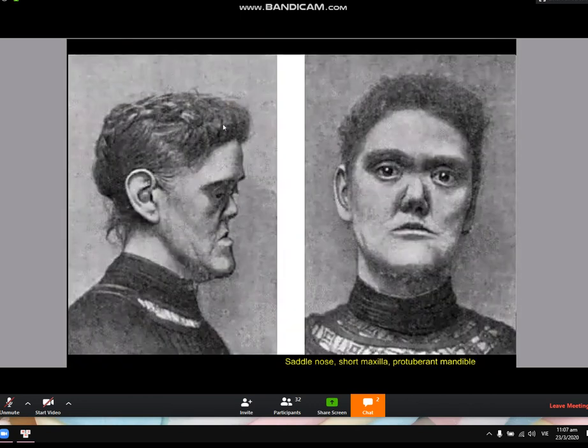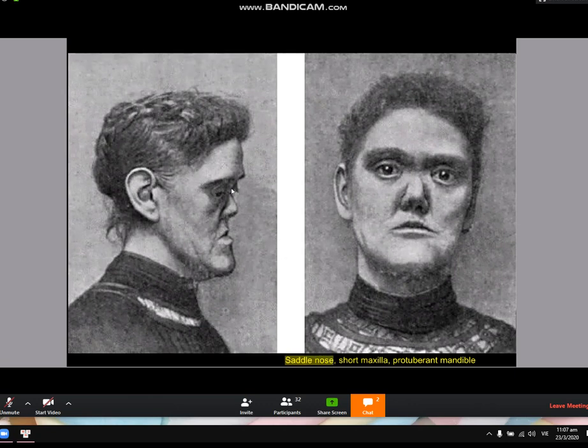In this picture, you can see 3 malformations of a patient with congenital syphilis. You can see the saddle nose. You can see the short maxilla. And you can see the protuberant mandible, the chin here. This picture is very old. Currently, congenital syphilis is not common, fortunately. This is the problem if a pregnant woman becomes infected.